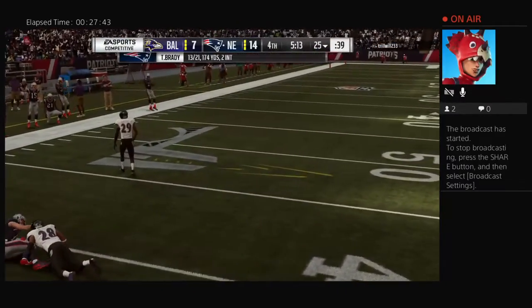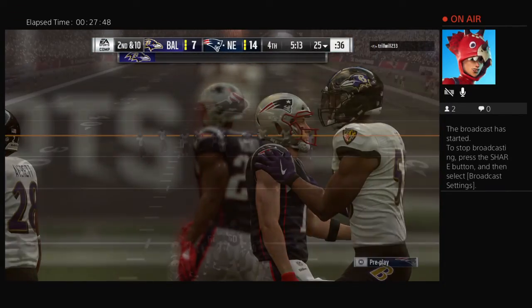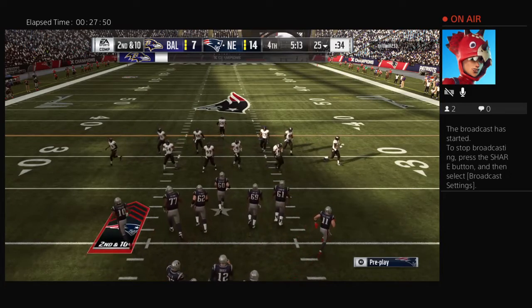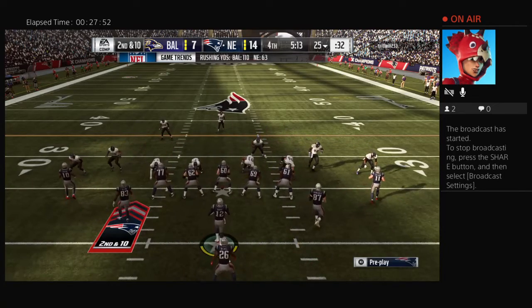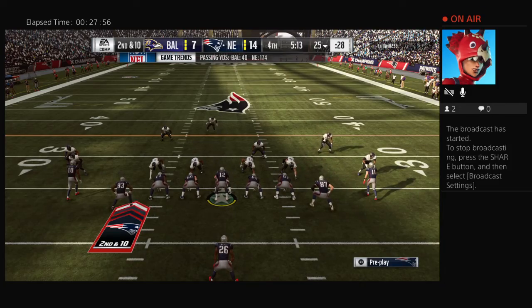Oh, come on. Jules jarred the ball loose and brings up 2nd down. We've seen good cover skills on display throughout this game, really from both teams. And there's another nice example there of them making it difficult to complete a pass.